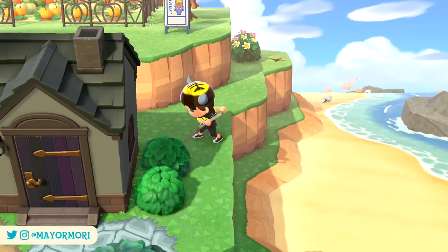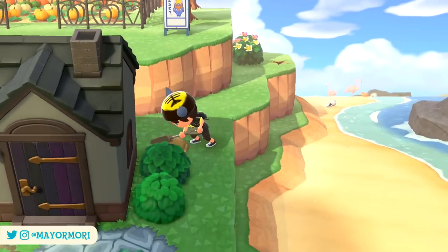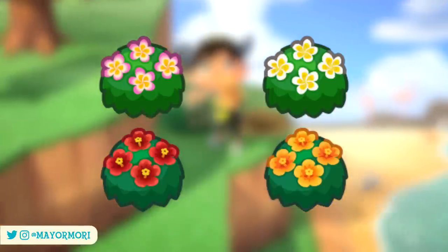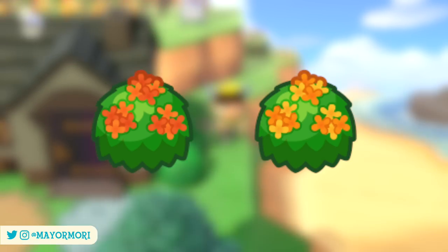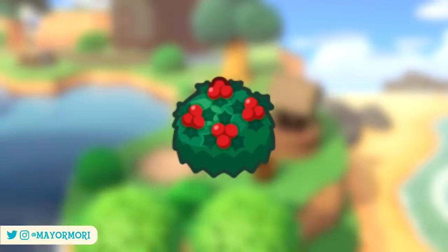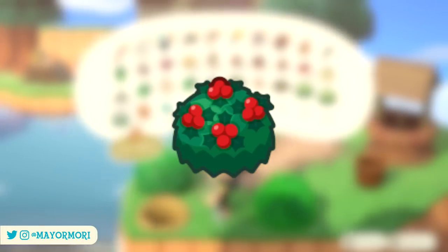Furthermore, this quarter actually accounts for over half of the bushes that bloom around the New Horizons Island too. Both pink and white plumeria and red and yellow hibiscus bushes that are currently in bloom stop flowering September 20th. This makes room for orange and yellow tea olives that will bloom from September 21st through to October 31st. The final month of autumn also sees holly bushes flower as the island scenery begins transitioning into winter.